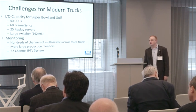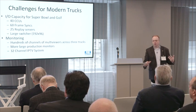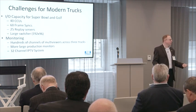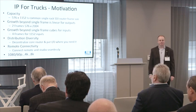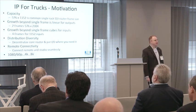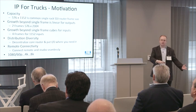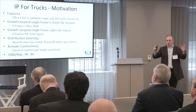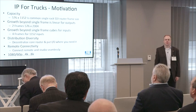And the question that's been faced by the people building these trucks is, how are we going to address this, given the fact we've got one coaxial cable per signal in the world of SDI, and that's heavy copper in a truck over time. So the motivation for moving to IP in these trucks has really been a lot of the capacity issues. We've been starting in a world where 576 by 1152 was a standard one rack SDI router frame size, and that's just not big enough anymore.